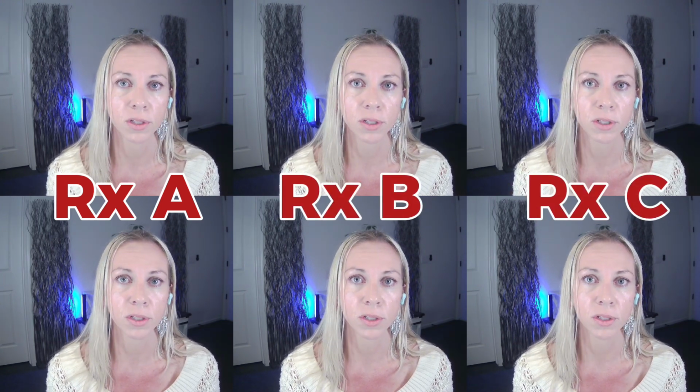math. At the end of the day, what is the average annual cost to the PBM for prescription A versus prescription B versus prescription C, and so on, and which of those options are going to make the most sense financially, including rebates, again, total cost, and decisions are made based off of that.